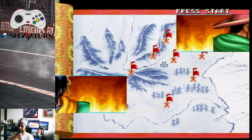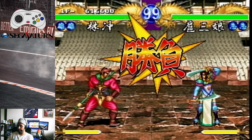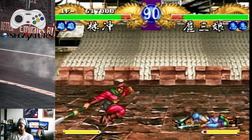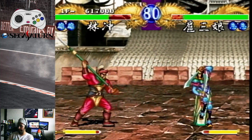Is that a female character? I take it back. This game has it all. It has your female protagonist. This is a cool stage. Already. Way better than that stupid boat that made me fight for like 3 rounds.